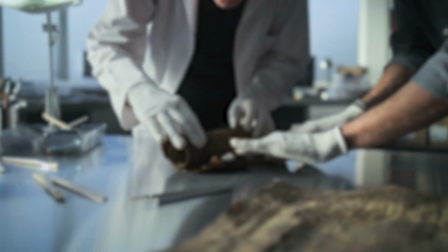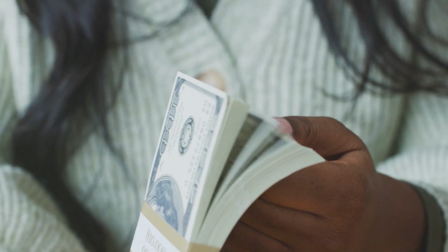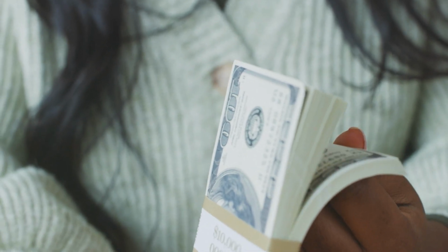This would make historians rethink history and Egypt's role in the world. It could surprise people everywhere and change how Egypt is seen. The economic stakes are very high. Tourism brings in a lot of money.